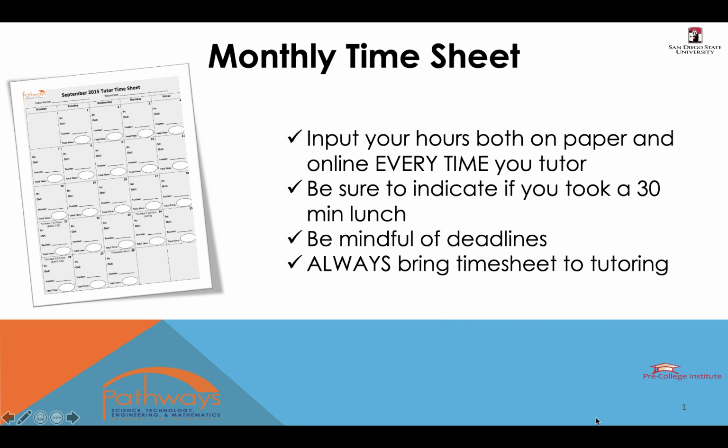In this section, I will be highlighting the importance of timesheets, the protocols to follow when completing them, and how to correctly submit this paperwork. For clarification, a timesheet is a document, both physical and virtual, that keeps track of the amount of hours you worked in a particular month. The physical copy must be signed off by all of the cooperating teachers you are assisting and is always due at the end of the month unless otherwise stated.